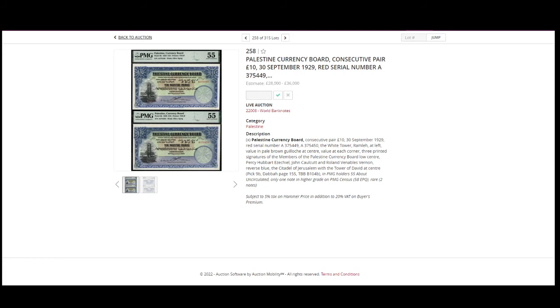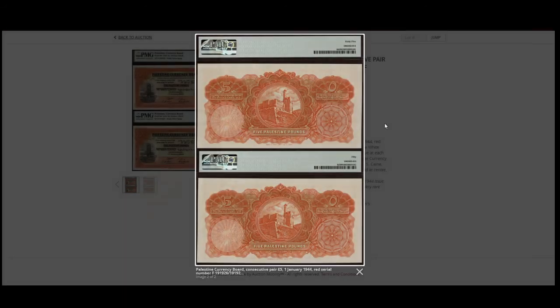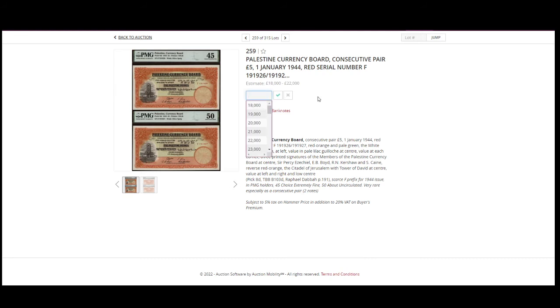And of course, if this wasn't enough, the same auction has, I guess, from the same seller or the same person that owned these banknotes, also the 5-pounder here. One extremely fine, the other one almost uncirculated or about uncirculated, but also with consecutive running numbers. Basically, this is just like the other one, but in orange. Price on this one 18 to 22,000, minimum 18. Nobody has bid yet on these, but I'll check.